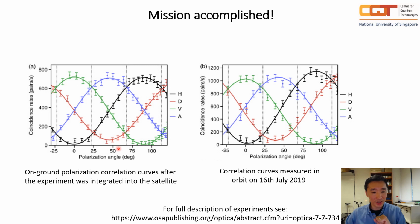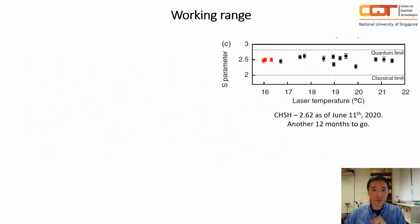This is the correlation curves. The contrasts are similar, and the brightness is also similar. So this was actually really nice. It was a very nice confirmation of what we could achieve.